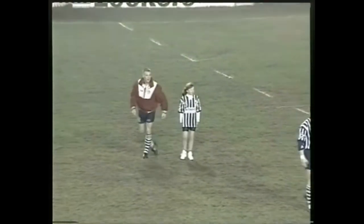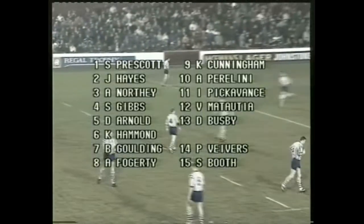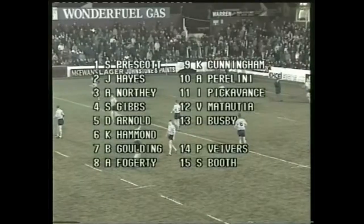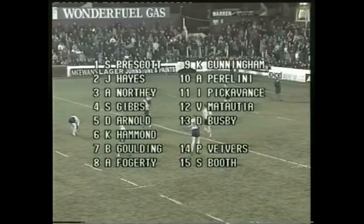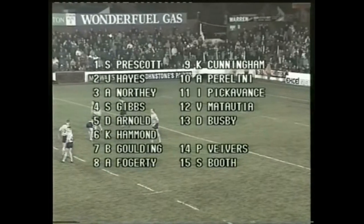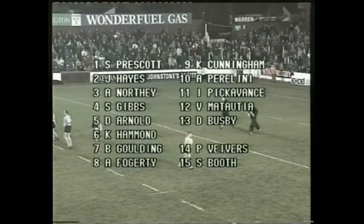But the Saints side for this evening, Steve Prescott at fullback. Joey Hayes, Andy Northey, Scott Gibbs and Danny Arnold make up the three quarters. Carl Hammond and Bobby Gould in the half-back pairing. Adam Fogarty, Kieran Cunningham, Apollo Perolini, Ian Pickavance, Via Matautia and Dean Busby make the back three, with Phil Beavers and Simon Booth on the bench.